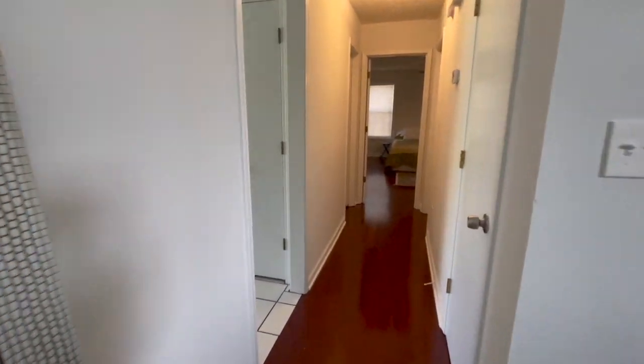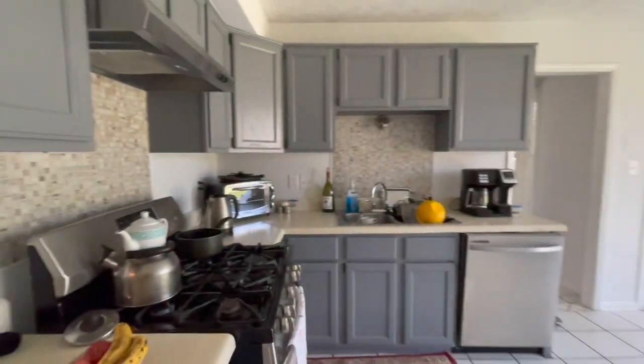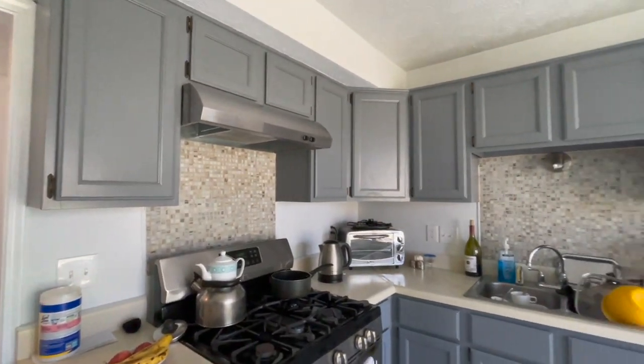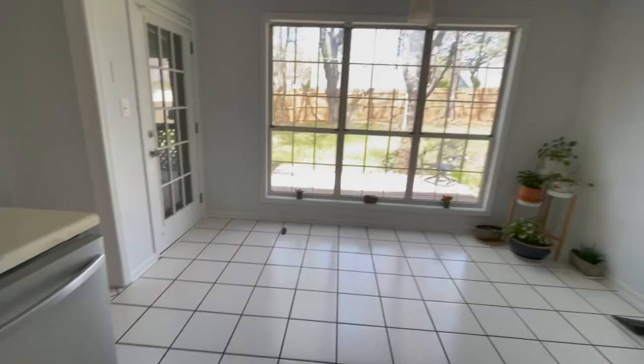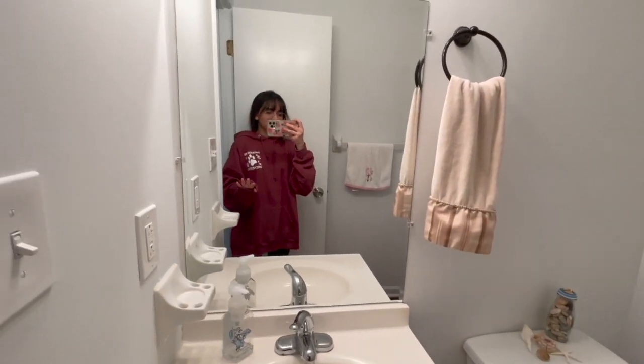Over here is the hallway that goes into the kitchen. So here's what the cabinets look like. They're this dark gray color. We had a table here that we ended up donating. This bathroom looks pretty much the same.